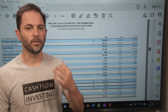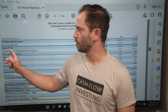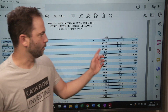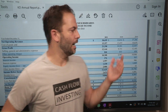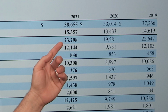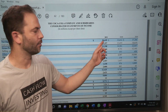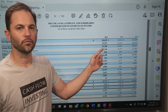And like I said before, you typically want to express this as a percentage of revenue. So you'll take gross profit, divide by revenue, and you get your gross profit margin. That is generally what people look at when they look at this line. The dollar amount is nice, but really the dollar amount will vary with revenue. So you want to look at this as a percentage. So 23 divided by 38, that's 60%. So I would say their gross margin is 60%. That means for every dollar of revenue they generate, they keep 60% of that as a gross margin.